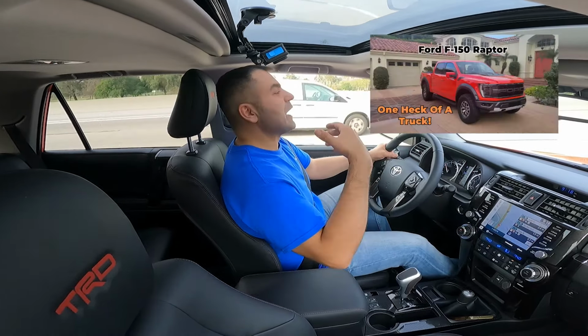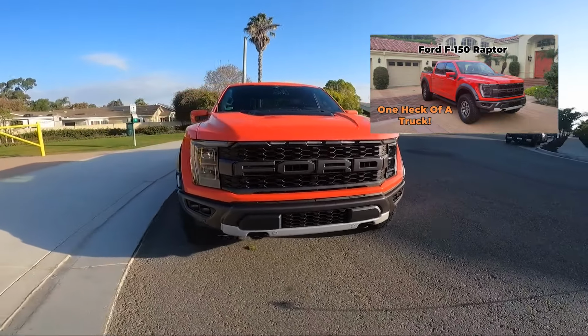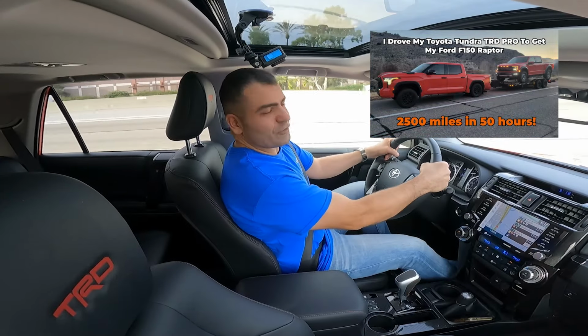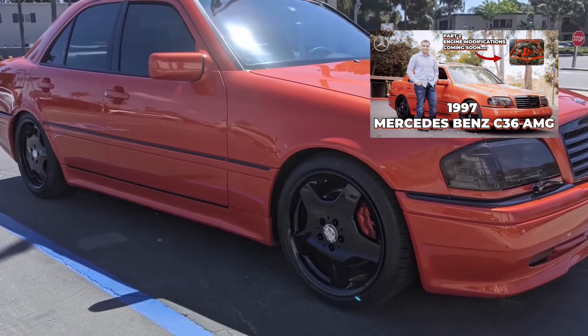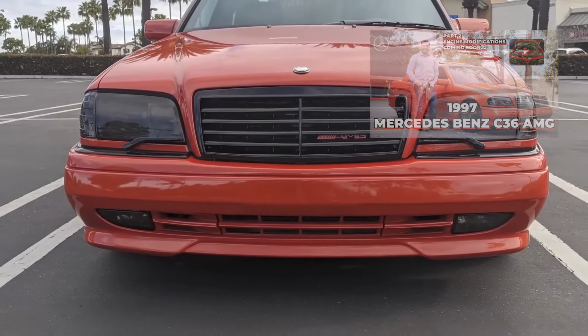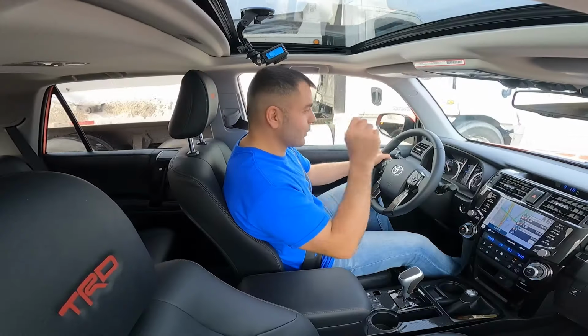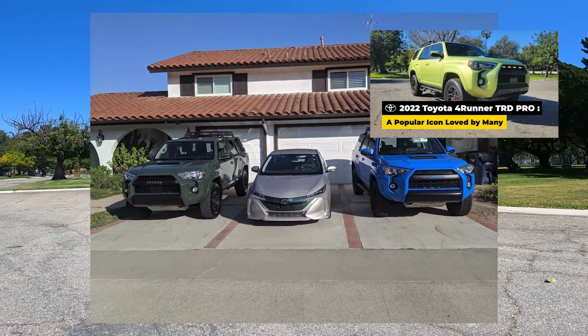I also have a Code Orange 2022 Ford F-150 Raptor and my very favorite car, which is my 1997 Mercedes-Benz C36 AMG, and that one has an Inferno, which is another special orange color that was offered by Toyota several years ago. Now this 2023 Toyota 4Runner TRD Pro is not my first one. I've had numerous Toyota 4Runner TRD Pros.